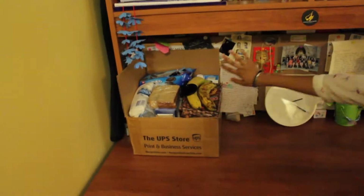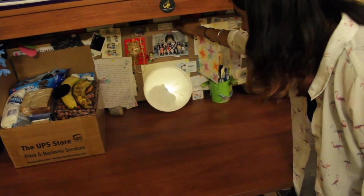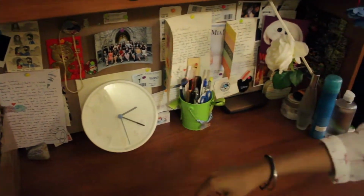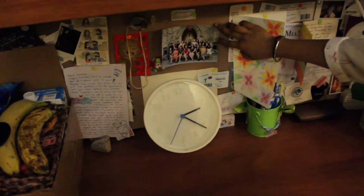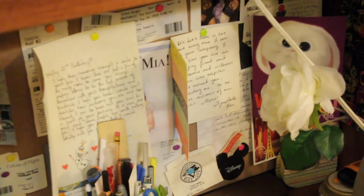So this is my desk region. It came with this cork board, and mine didn't come with any pins, so I just got these colorful pins from the dollar store. This is a picture of all the people in res from my first year. And that's why it's in the middle, because it just means a lot to me, and all those people were amazing. And here are just a bunch of cards I got for my birthday.